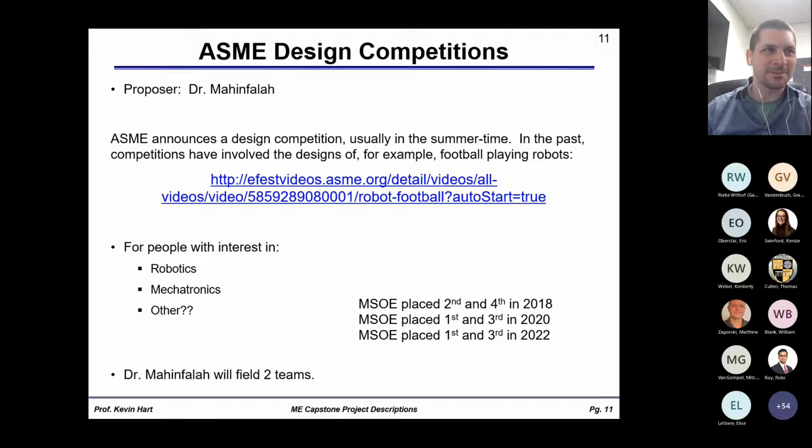In the past, they've done football playing robots. This most recent year, the design competition was to design a mobile device that was powered by water slowly falling. Okay, so like put water in a basin, and the basin slowly can be used to power your device. So kind of interesting stuff. MSOE has traditionally performed quite well. Placed first and third last year, which I thought was pretty cool, and traditionally has been quite good. So if you're interested in mechanical design, robotics, mechatronics, etc., this might be the right path for you.